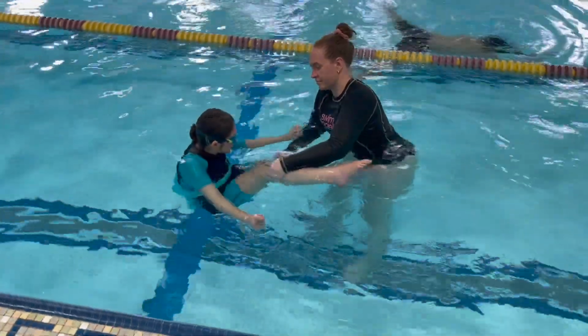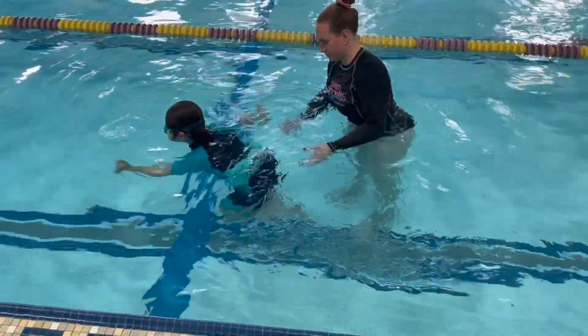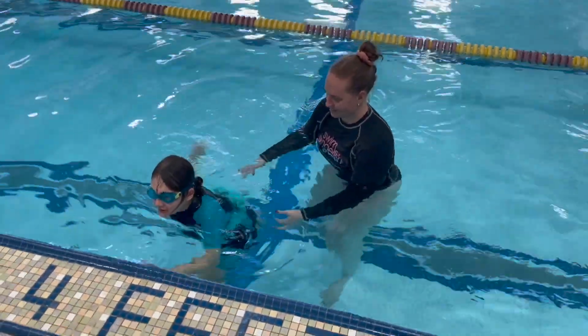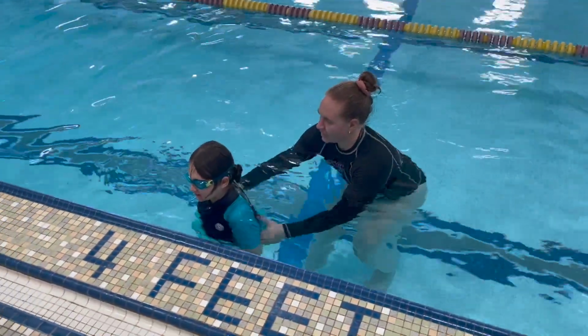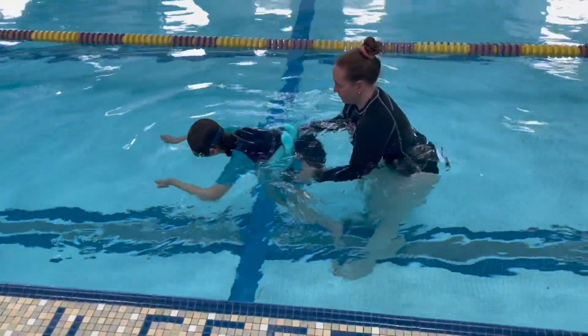Notice the hand placement. Michelle starts at the core and then moves distal to the knees, and then just tries to prompt it inconsistently with random taps and prompts so she can feel what it's like to motor plan the rollover on her own.